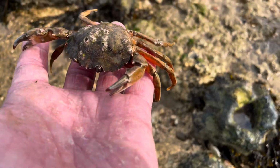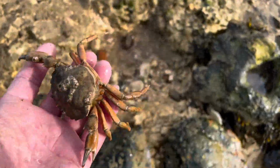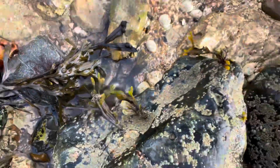Shore crab. Look at this guy. Oh, beautiful. Back he goes.